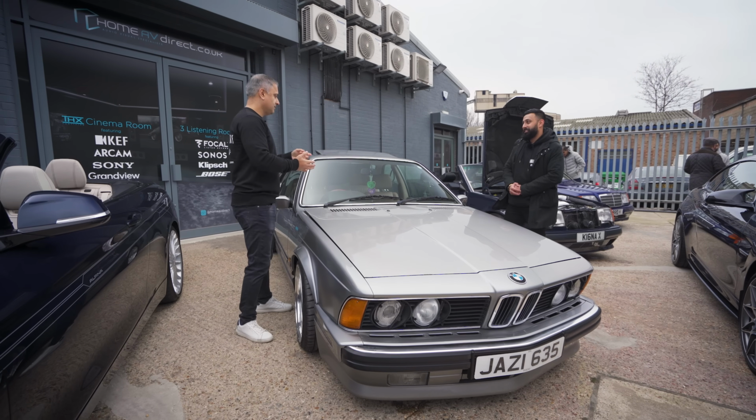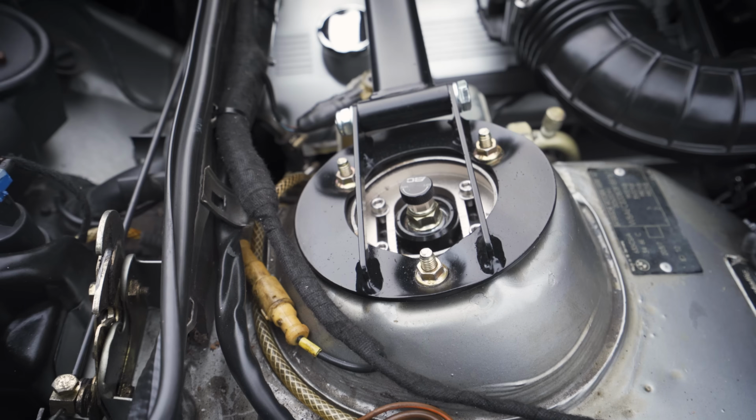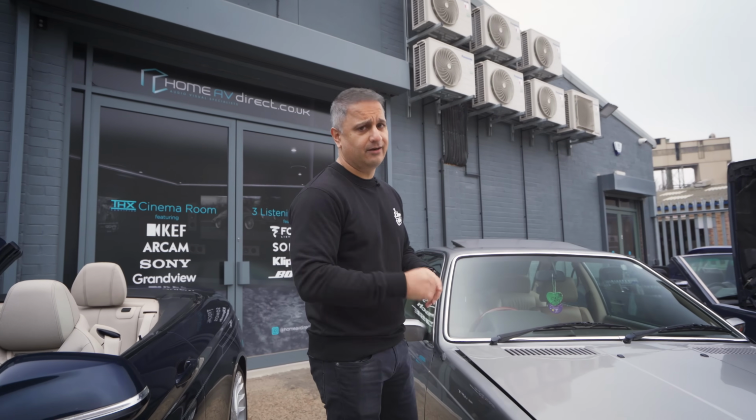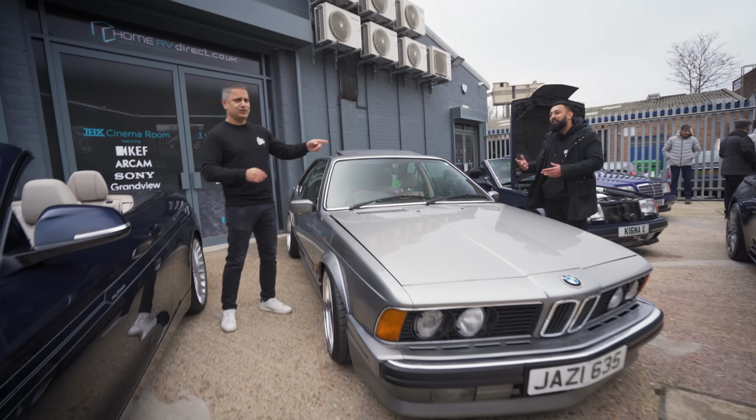So suspension-wise, do you know what suspension you've got? It's on BC coilovers. Okay, so you've gone BC. They've not gone Airlift, but you know what? We're going to try and twist their arm. I think Airlift is the way to go. We'll have to have a chat at some point.